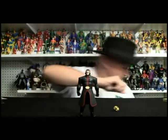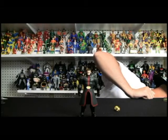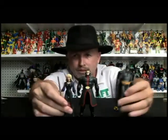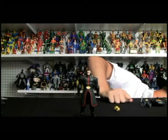Now, before we go into our up close shots, let's look at a couple of these guys. We've got Black Canary. She's shorter than him. We've got Batman. They look, maybe they're about the same size. And then we've got Superboy and Robin. So he's a pretty decent sized figure. He's a real broad guy. So all in all, I think he's a pretty cool figure. Now let's go ahead and let you see him up close.